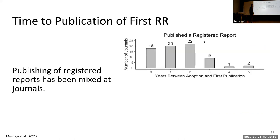So, time to publication for first registered reports. Like we said, this started in 2013. What we see on this graph is the years between the time the journal said they were going to accept registered reports and the time it took them to actually publish their first registered report. That's the distribution here. The approximate number is just over 2 years it took journals from the time they said they'd accept registered reports to the time they actually published their first one. So about 2 years from the day that started.